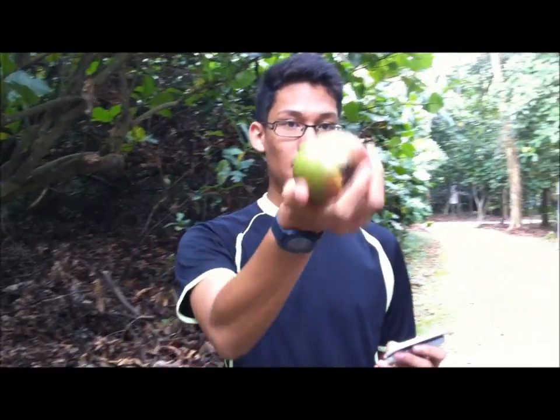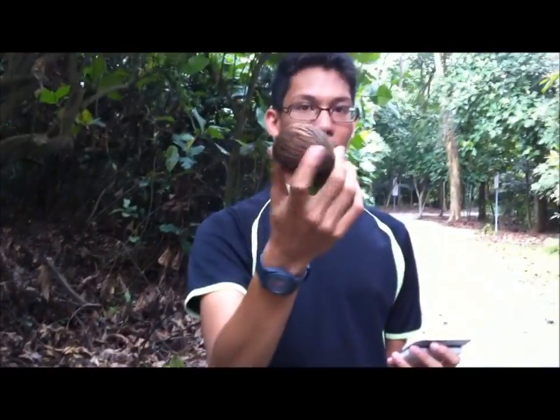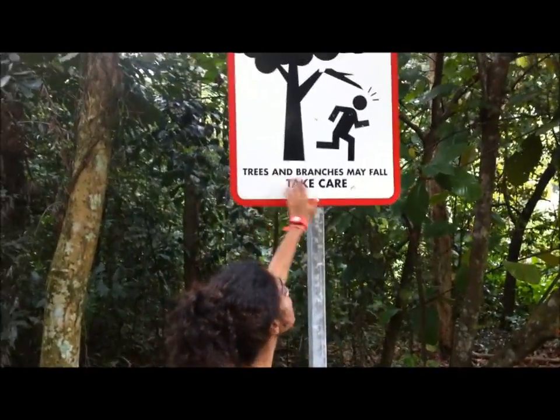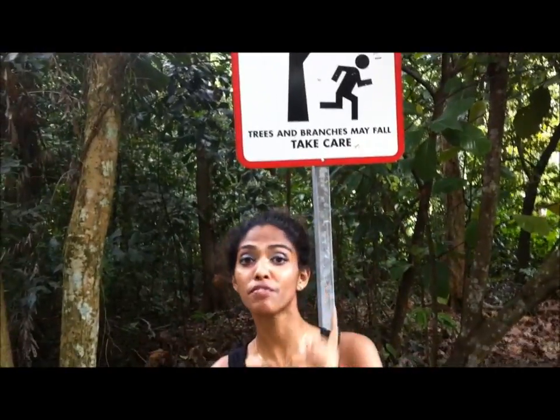These fruits are first green like an apple, then turn pink or rosy purple, and the last stage is black. This is actually poisonous because of the seed found inside. The fruit contains an oil which can be burned for lighting, and the seeds are also used in Burma as insecticide or insect repellent. So be careful. Trees and branches may fall, so we have to be very careful when walking on this trail. Let's continue.